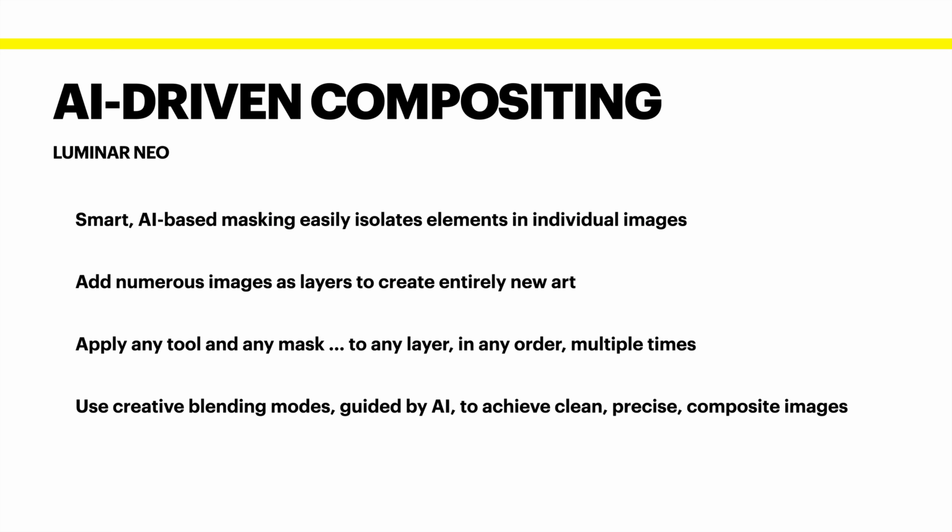Use creative blending modes guided by AI to achieve clean, precise compositing images. I'm going to show you an example of what I think are some of the blend modes in the photos they provided. But I'm curious about this guided by AI and how that's going to come about. So let's take a look at some examples.